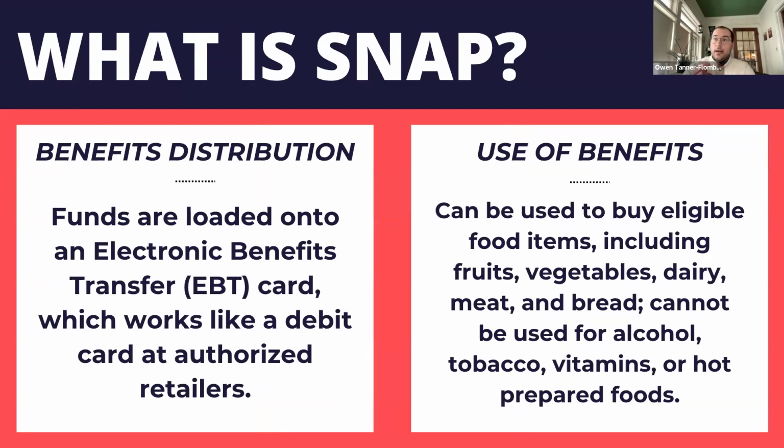So benefits distribution. When the state or county doles out SNAP money to a student or individual or household, funds are loaded on what's called an electronic benefits card, or EBT card. It works like a debit card at authorized retailers. And folks can use SNAP dollars to buy eligible food items, including fruits, vegetables, dairy, meat, bread. However, it cannot be used for alcohol, tobacco, vitamins, or hot prepared foods. So you can't go to Chipotle, for example, and use SNAP dollars in most circumstances.